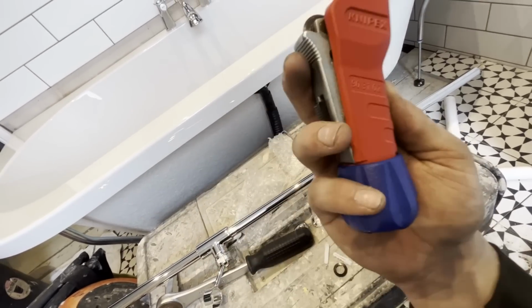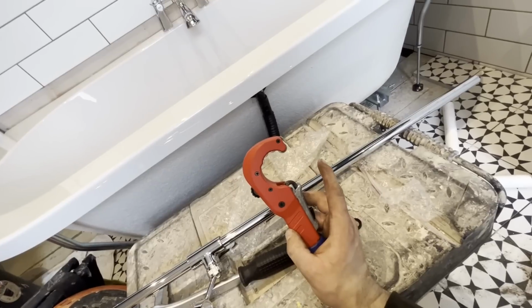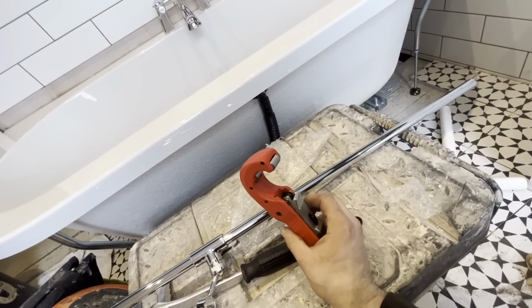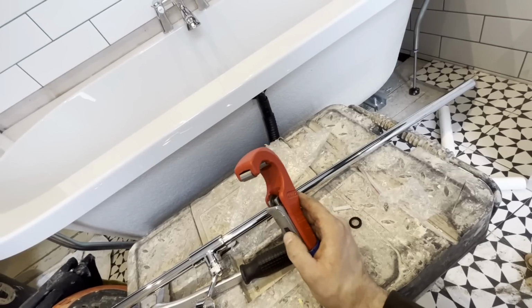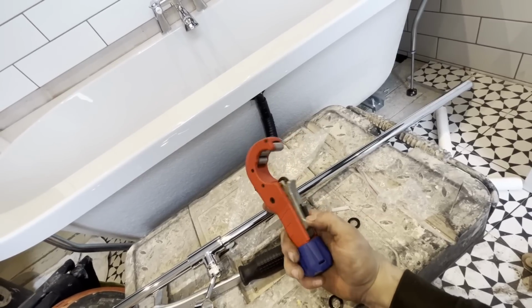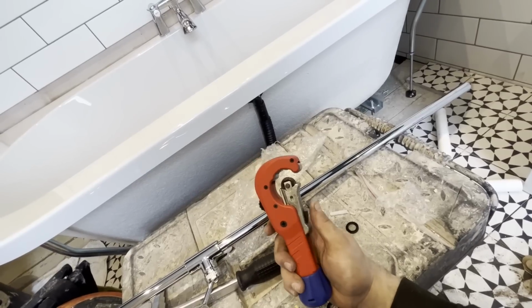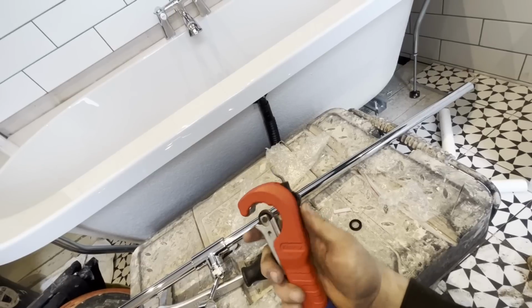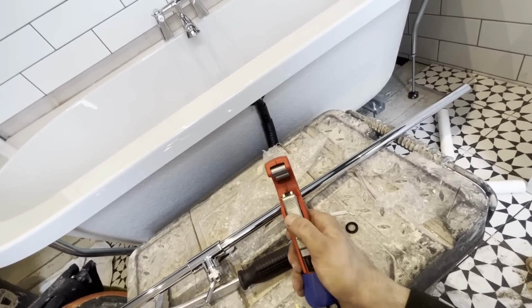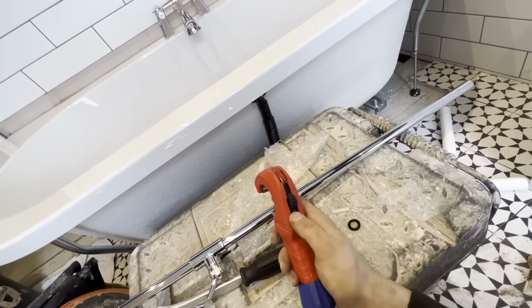It goes from 6mil to 35mil, so it's perfect for doing chrome basin waste. You can actually cut them with this. It saves having to do it with a hacksaw, because I absolutely hate cutting them with hacksaws. It's spring loaded, so you can push up and you're not having to wind it up when you're working on 6mil. It locks into place and grabs onto the pipework. You've got a deburring tool in there as well. So it's a great bit of kit. It's high end for what it is. You can get cheaper versions out there, but it's Knipex. You pay for what you get at the end of the day, don't you?